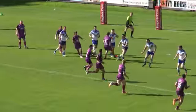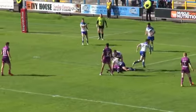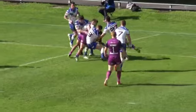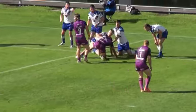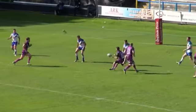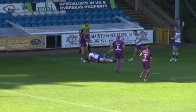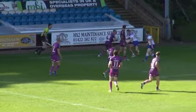Bostock to Andy Kane, trying to do what Andy Kane does best and duck under that tackle. Will Sharp goes from acting half-back now. We're seeing Will Sharp has been absolutely awesome. I think he's done just about everything a player can do on a rugby field today. Andy Kane shows it twice, finds Moore. Moore with a long pass to Worthington. Well wrapped up though by Halifax on that occasion.